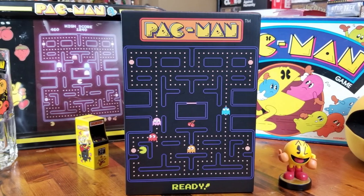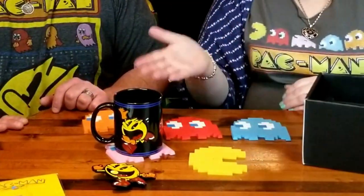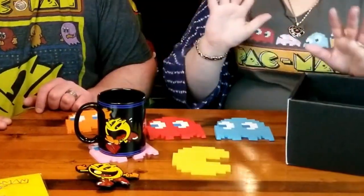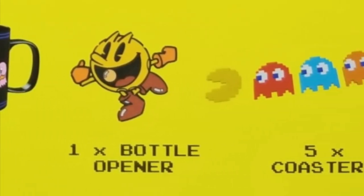$30, I feel, is still pushing it, but it kind of depends on how much of a fan of Pac-Man, in this case, you are. I think that's the nice thing about this one, there's a good majority of functioning items. You've got a bottle opener, which is very functional. Cup and coasters. Buttons can or cannot be perceived as functional. But this one had a fairly decent amount of everyday using items.